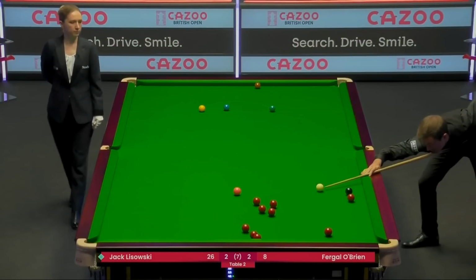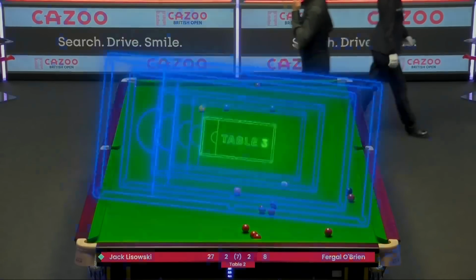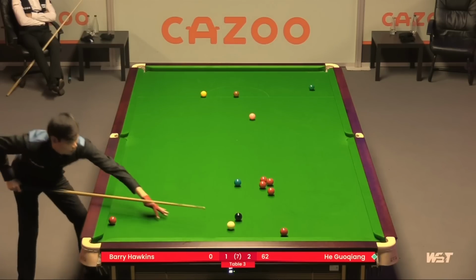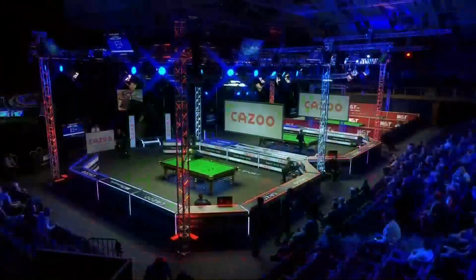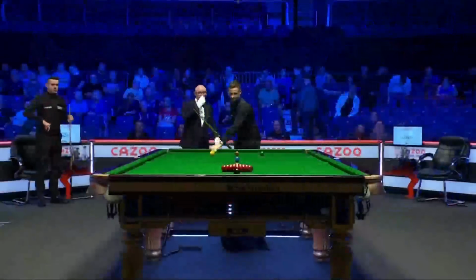As indeed it is on table 2 between Jack Lisowski and Fergal O'Brien. But Lisowski, he's at the table here, 18 in front as he pots that red. Just trying to find his natural game. He's been sucked into things a little bit by O'Brien tonight. Table 3, look at this for a story. Barry Hawkins has not lost all season, and he's playing a rookie here, Yu Kwang, who is leading 2-1 and not far away from 3-1. That would be a huge result for him. And you have to say a big upset. So things are happening tonight, aren't they? And who knows what lineup we'll have tomorrow for the quarterfinals.